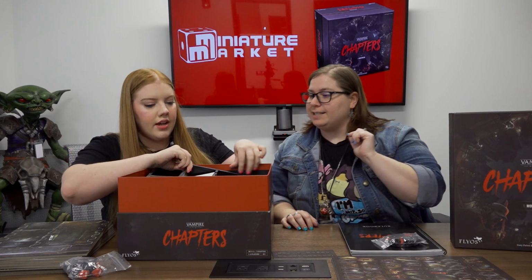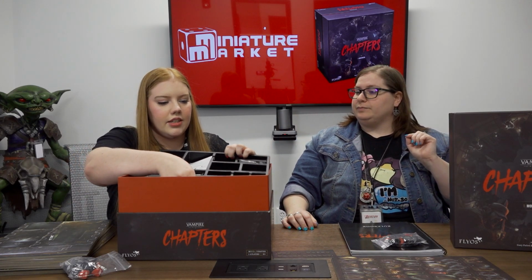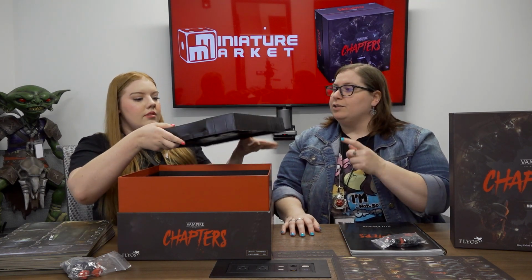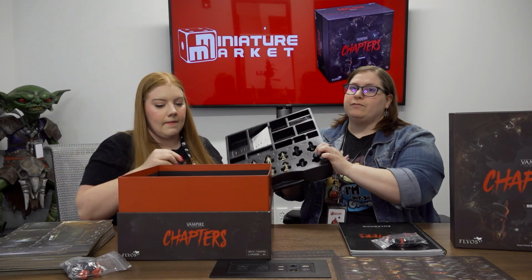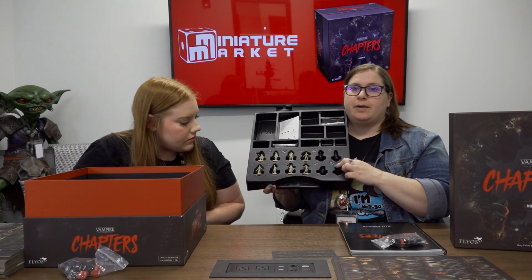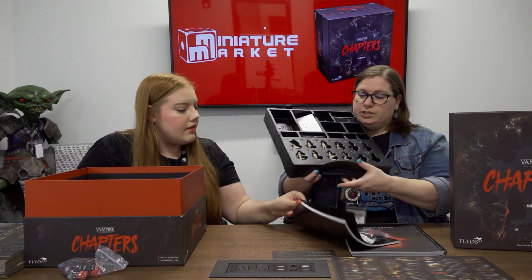Yeah. Do we want to dive into the minis? I guess we show you. There's basically a great organizational system in here. Your minis are not going to be damaged or anything in here. There's also 4 empty components for the 4 additional clans that you'll be able to play with the expansions. Yeah. So that's fun.